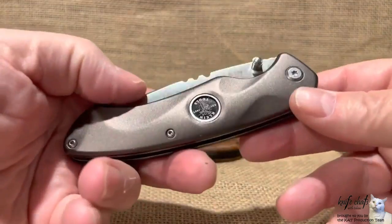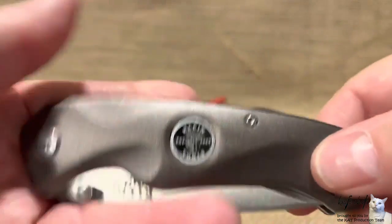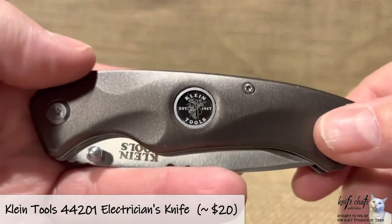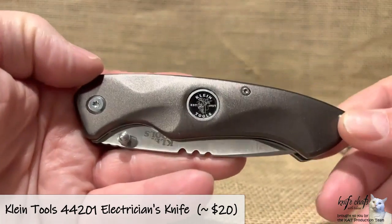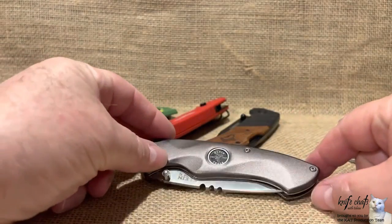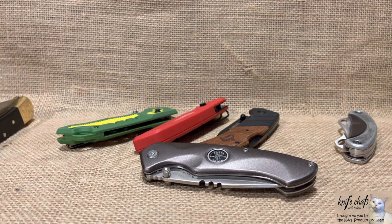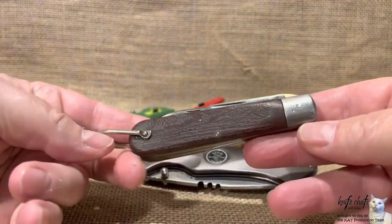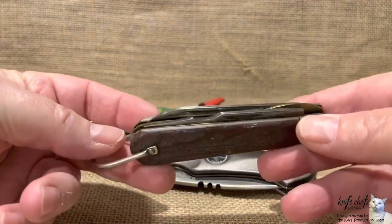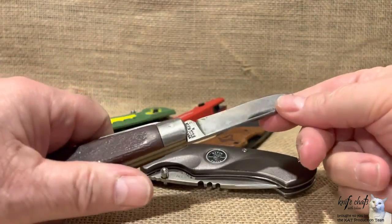Well, first of all, this was sent to me, and this, as you can see, if I turn it over this way, is the latest Klein Tools electrician knife. Talk about a difference in electrician knives. Let's compare this to one of the older Klein Tools electrician knives. So here we have it. We all know what it looks like. The old linesman knife. You got the spear blade going on with it, right?